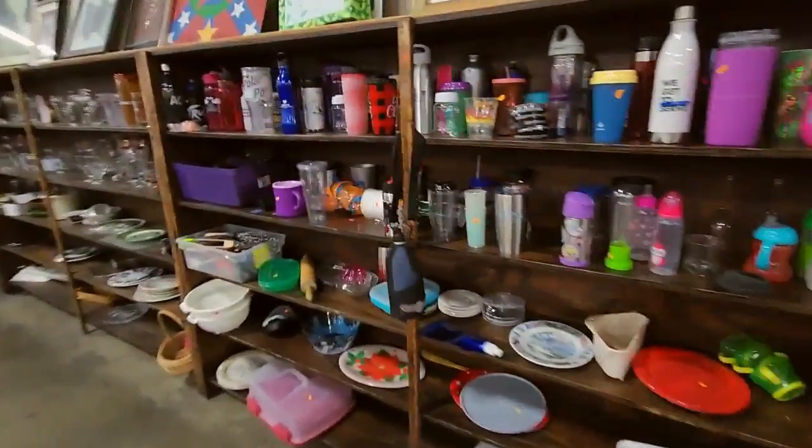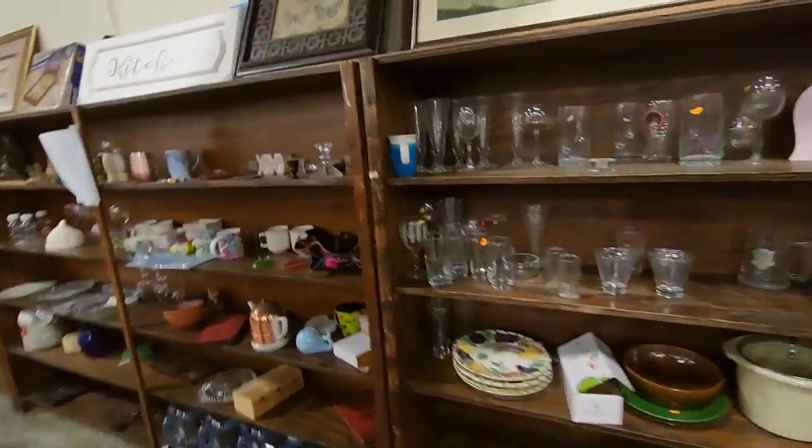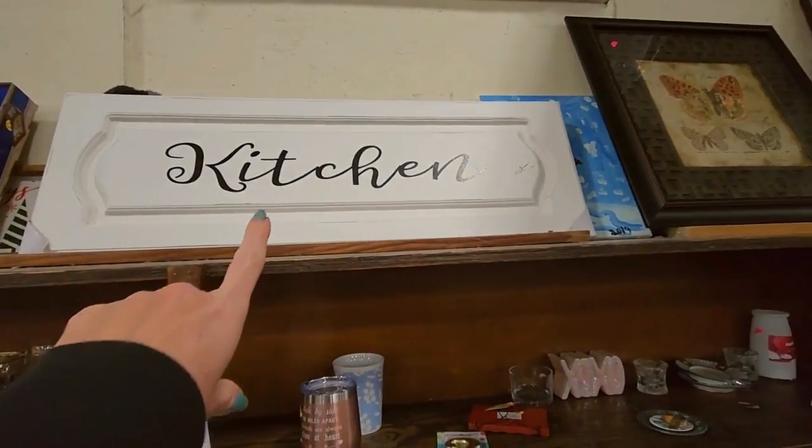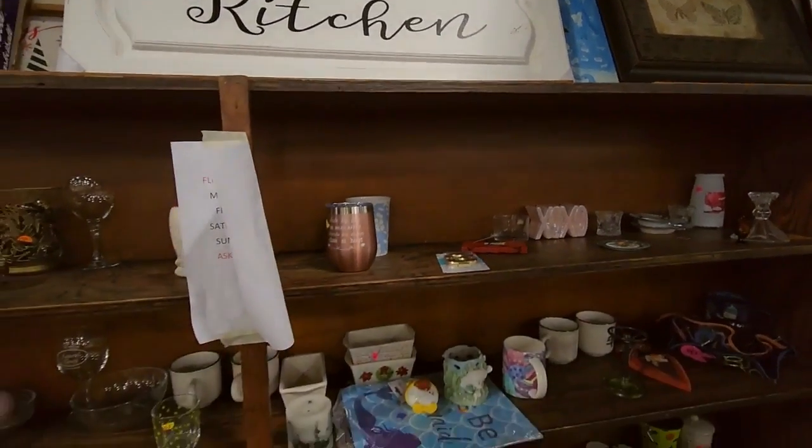Look at all these things. My God, you could seriously stay in here all day looking at everything. And it's different every time you go. And in case you forget what room you're in, you could label your rooms. Look at that, kitchen. Just so if you don't know.